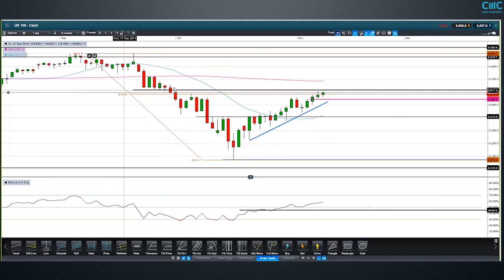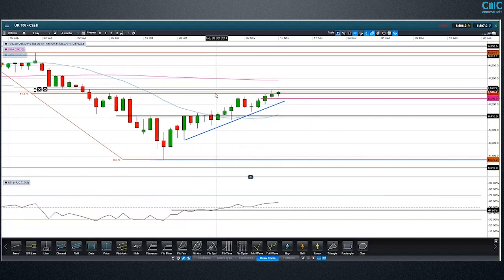So again, the trend is up. We're only up to the 61.8% retracement of the drop in the UK, whereas compare that with the US, where they're up at new highs. So distinctly weaker performance in the UK. And that probably all centers back around the reason for the big drop in the first place.